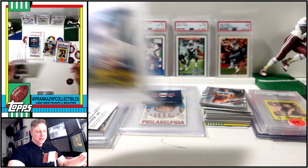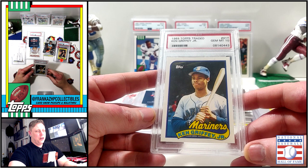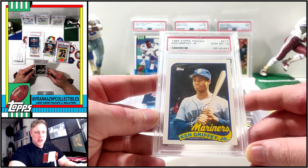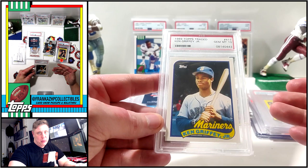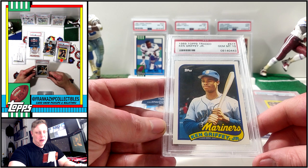Ken Griffey Jr. rookie, PSA 10. They are going between 125, 130, and 170 right now. I don't do a lot of baseball. I have like 12 graded baseball cards in my collection, but I did not have a Griffey Jr. rookie. I planned on getting one at some point. I wasn't going to pay for a 9 because I think 9s were going for like $30. I was probably just going to settle for an 8. I do a lot of 8s.